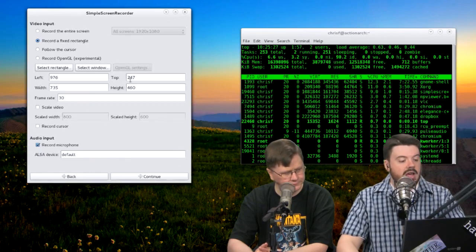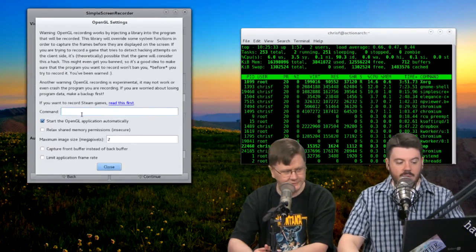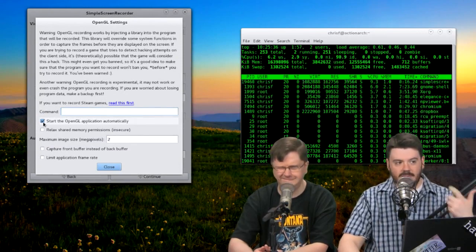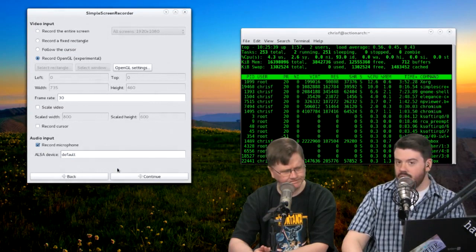What's cool about it is you could also do this record OpenGL. Then you give it the program you want it to execute. It'll go launch that program and then capture. So this would be a great way to record a Let's Play. And since it also records your microphone.